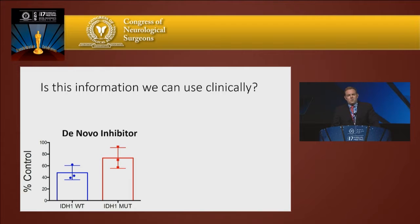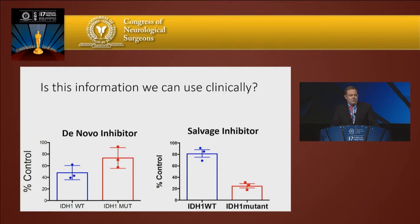So is that useful clinically? Well, actually it is. We have inhibitors against both DNA pathways. And as you can see, if you block the salvage pathway in a mutant tumor, it works great, which I think indicates this is the bottleneck in the cell division of a mutant tumor.